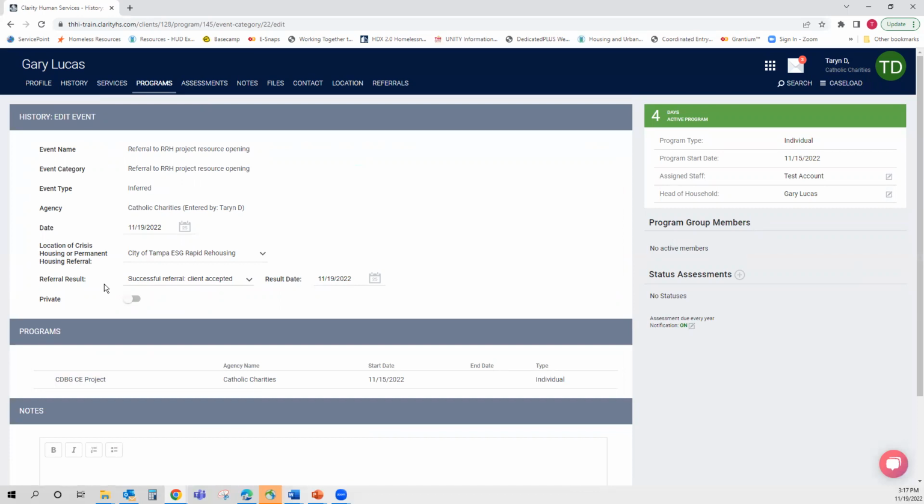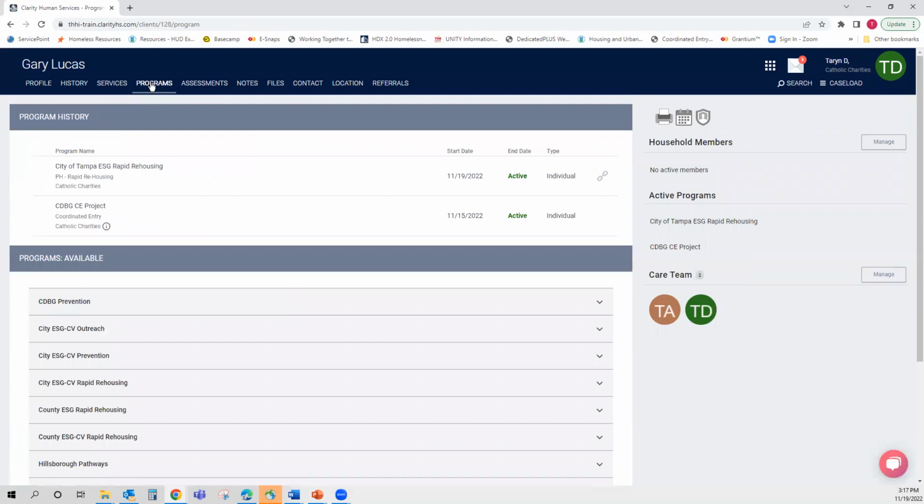See how it's already been pre-populated for you. This is because this was an inferred event. The referral, once it was accepted, once we saw that blue toggle, the system was able to record the result and the date of the result. So we didn't have to go back in and edit that pencil at all. So what we needed to definitely make sure, as the housing manager, is that when the client was referred to one of our rapid rehousing projects, we were very specific.